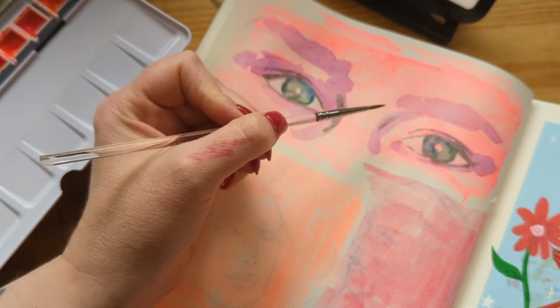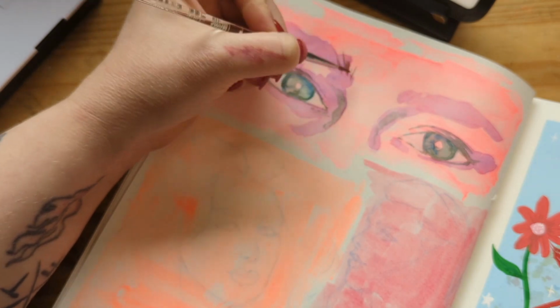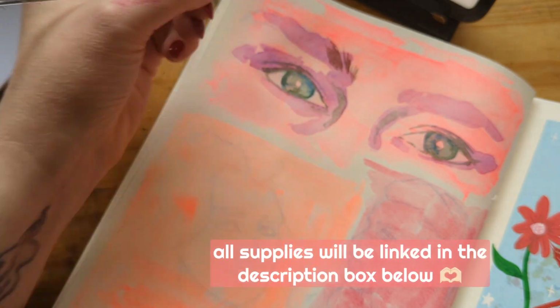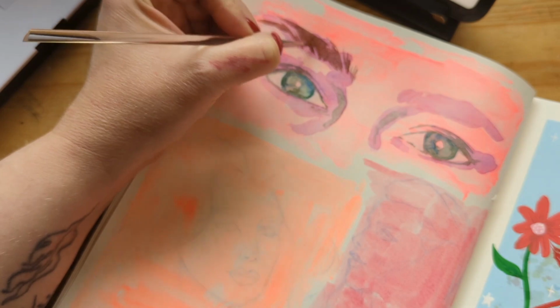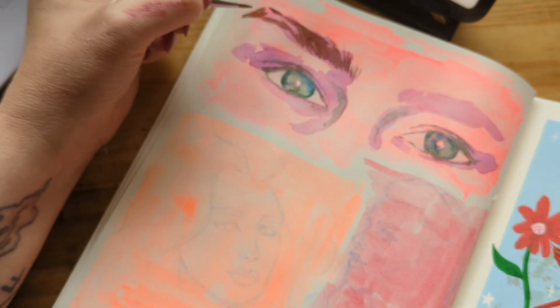This is all using my neon watercolors, which I'm still so in love with and I haven't really used much else since I got them. And a black gel pen, some white gouache, and a couple of color pencils. But you'll see all that in the process. So I'm going to quit talking now, and I hope you enjoy the rest of the video.